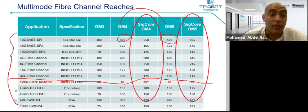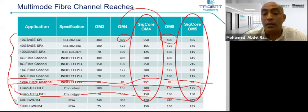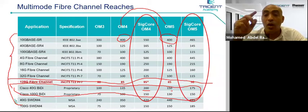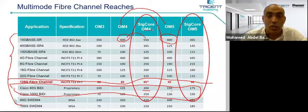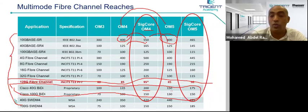Also for Signature Core, starting from BiDi, you are using your duplex infrastructure. Signature Core from Panduit can reach up to 200 meters instead of 135 meters for OM4 or 150 meters for OM5. So Signature Core OM4 will be the optimum solution even with single or dual wavelengths. You have here around 12% greater than OM4 using Signature Core, which solves the chromatic dispersion that happens in multi-mode. You have around 20% outperformance, greater than using OM4, and even OM5, you have a greater distance using Signature Core from Panduit.